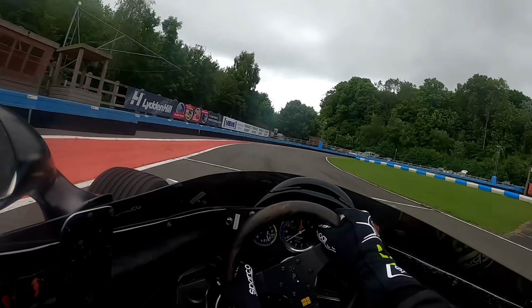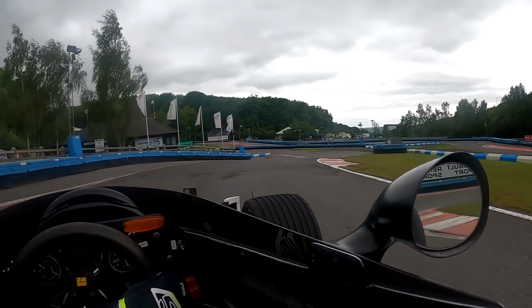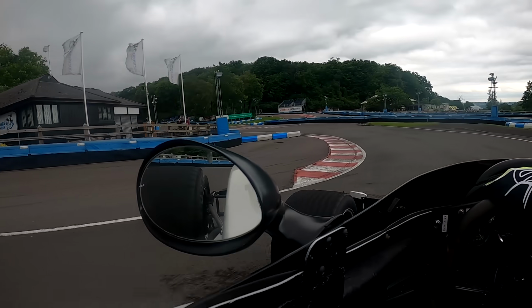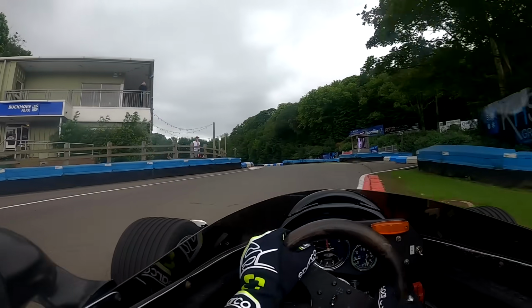And you know what? I'm going to leave you with a couple of laps here, so you don't have to listen to my voice over the top of it. You can just enjoy the sound. I'll do one lap like this, and then one lap with the alternative view.